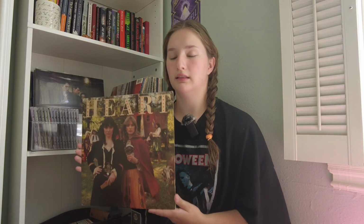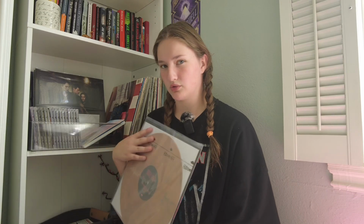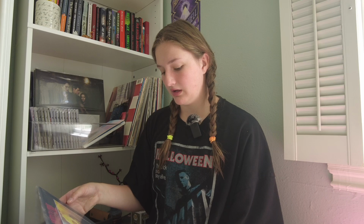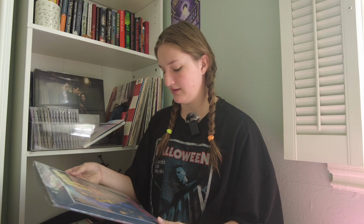It's Little Queen by Heart. I love this album. It's so underrated. A lot of people prefer their newer stuff, but I love their old sound. This is the Record Store Day 2023, I believe. Motley Crue. It's a 12-inch, but it only has one song on it, but it's in this sick orange. It's got Too Young to Fall in Love and Knock 'em Dead Kid.